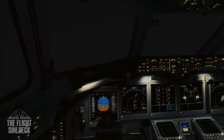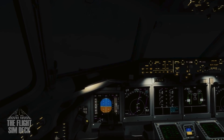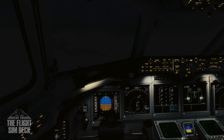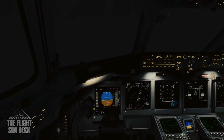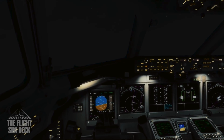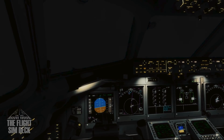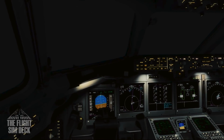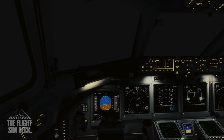Now we're just skirting across the top of the cloud layers. We're starting to get into it. You can tell as the stars will slowly disappear. We're 10 miles out, we're going to get the gear down. Going down to 165 knots, starting to configure the flaps. And let's get the heading bug set.